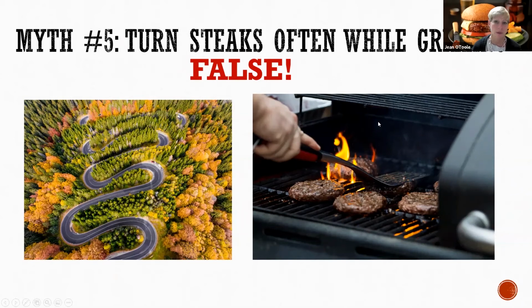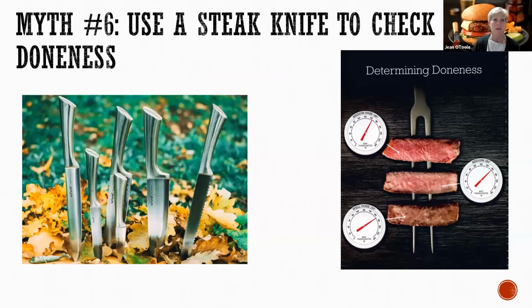But yes, do not turn those steaks very often. You can twist it a little bit after a few minutes, and then you know it's going to have those grill marks and it can move, you get a little bit of a wiggle. That means it's kind of cooked, and you can turn it like a quarter of a degree. And that's where you get those nice hashtags. And then after a couple more minutes, you can flip it over. But yeah, false. Number 6, use a steak knife to check doneness. True or false?